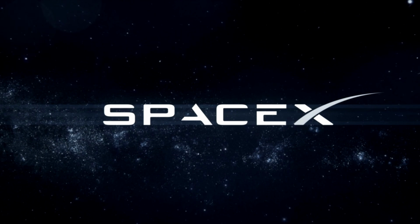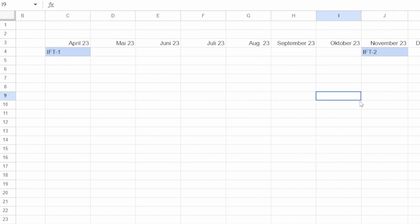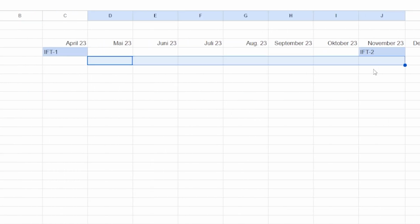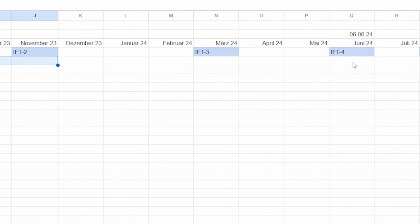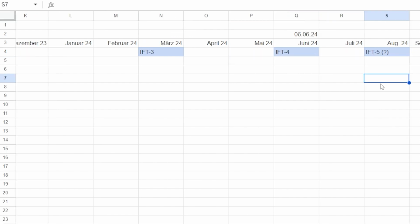I love how the guy who's sitting in the high bay also has a marshmallow in hand. My immediate question is, when is IFT5? Based on the intervals, it's becoming closer each month. So IFT2 came 7 months after 1, 4 months after came IFT3, then we had 3 months until IFT4. Maybe we will have 2 months for IFT5.